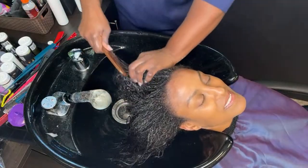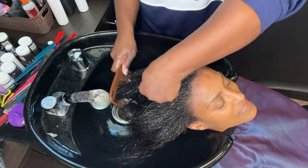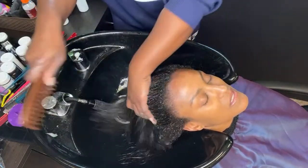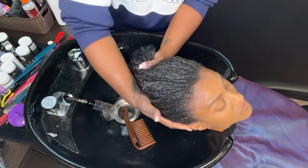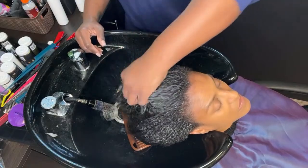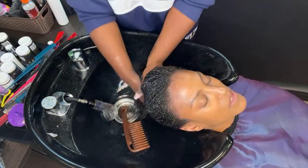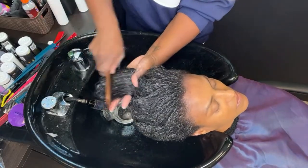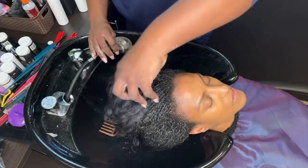Oh, yeah. So we definitely did not have to use the Moist Me 24 karat mask to soften her hair. It actually did very well softening her hair. And then the way volumizing shampoos and conditioners work is they swell. So that's also another reason why the detangling could be a little bit easier, because it helps to swell the cuticle and it just kind of opens it up.